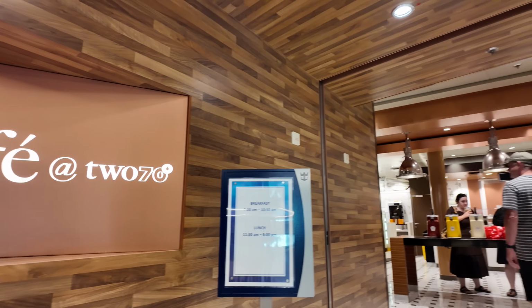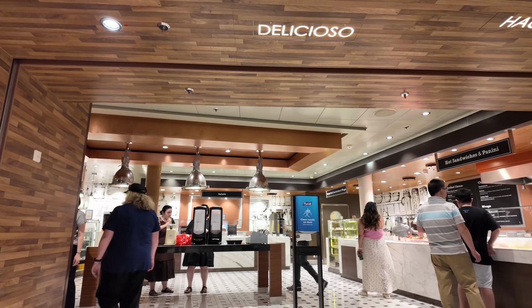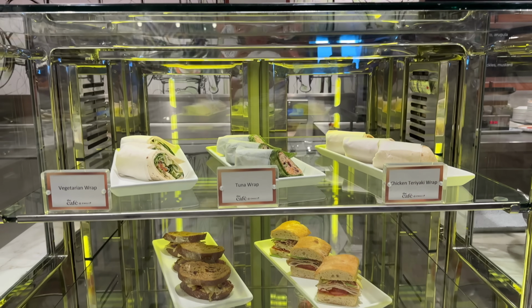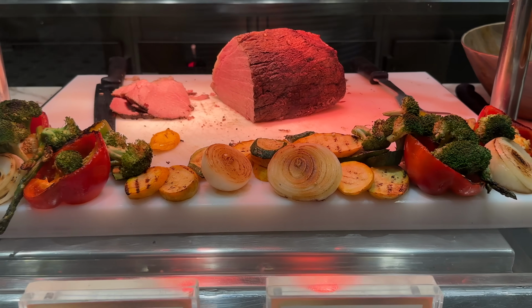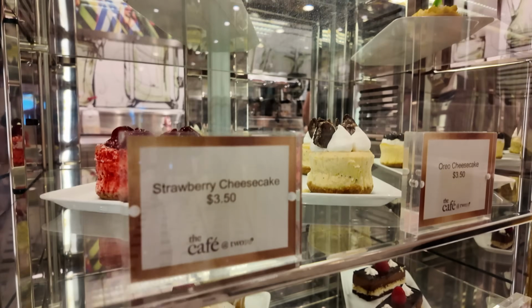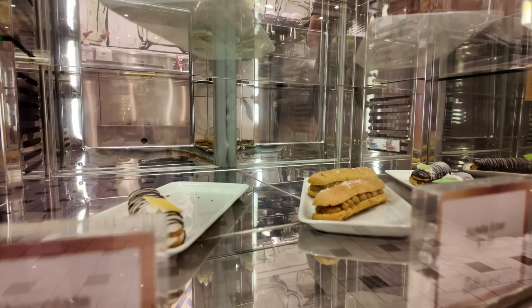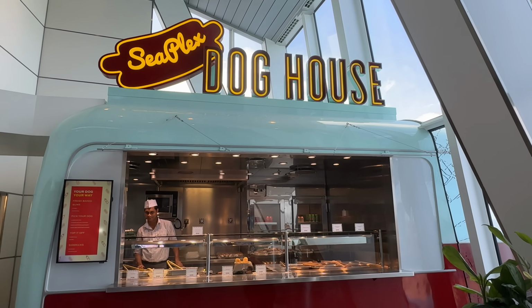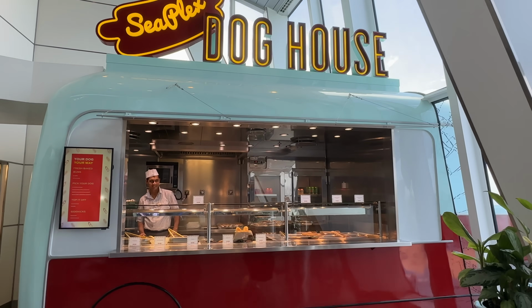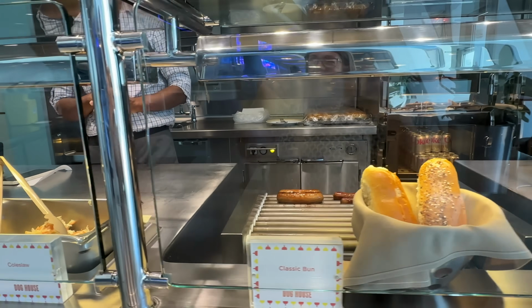As its name suggests, Cafe 270 is located right next door to the 270 venue. It's a little bit like a mini buffet. So whether you're in the mood for a light snack or something just to hold you over until dinner, Cafe 270 has you covered. It's a really decent alternative if you don't want a full service restaurant or you can't be bothered going up to Windjammer. We're really not hot dog fans, but we know for a fact that cruisers love this place. You'll find it tucked into a corner of the Seaplex, and these are all included.